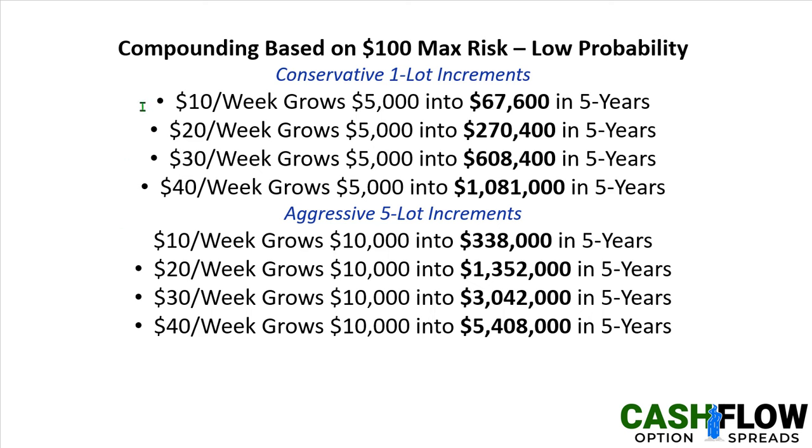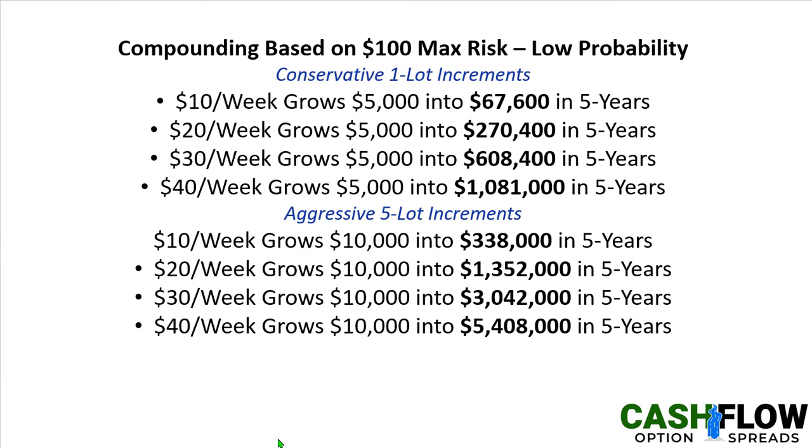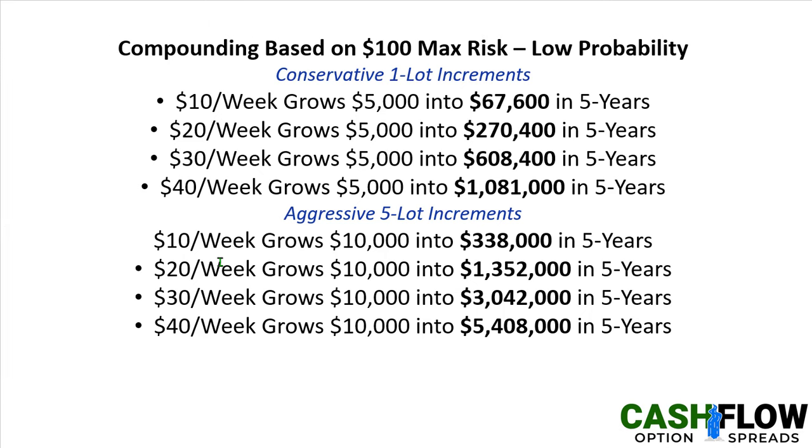Here you can see if you average $20 a week, you can grow a $5,000 account into $270,000. That's with a very conservative application of the compounding plan. However, once you get started and you feel comfortable with what you're doing, you can switch to a more aggressive compounding plan, and your $20 a week can grow to 1.352 million. As much as 1.352 million in 5 years or less, just averaging $20 a week.